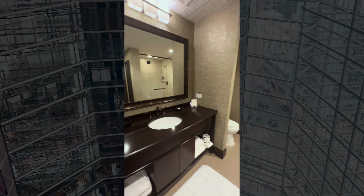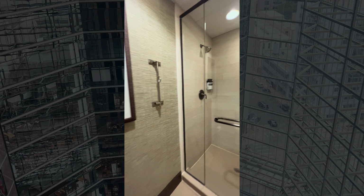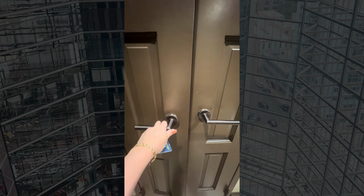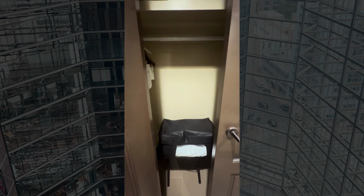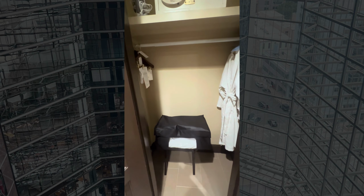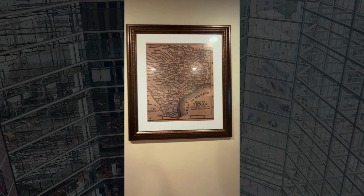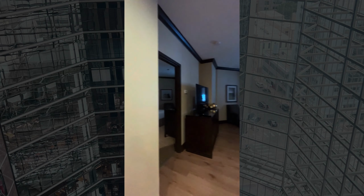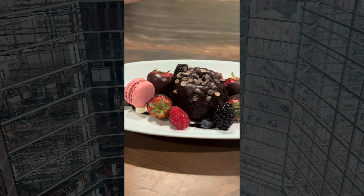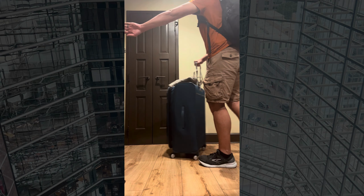Considering our last trip was to New York City, you can see that family vlog too, and those rooms are so small. This was like enormous. Let's see if there's anything good in here. All right, what do we have? Robes, a little storage. There we go. This was definitely Texas themed, like it felt like Texas. I had no idea this was even in the room.